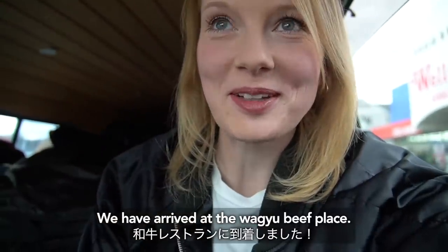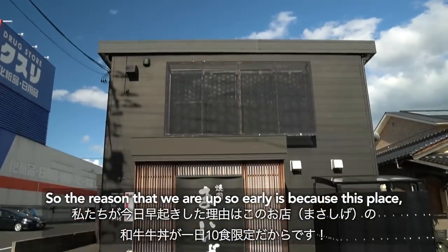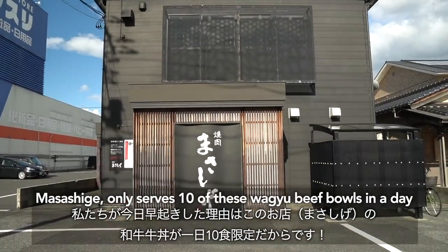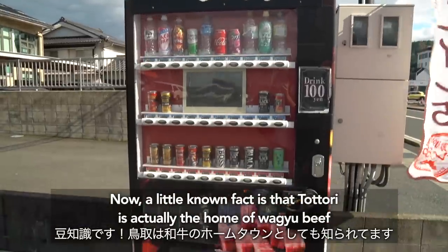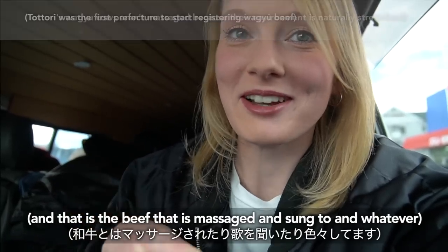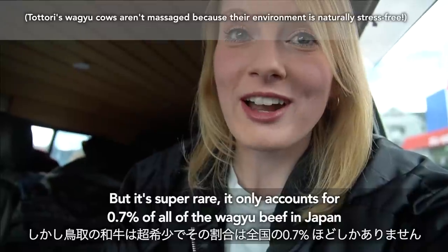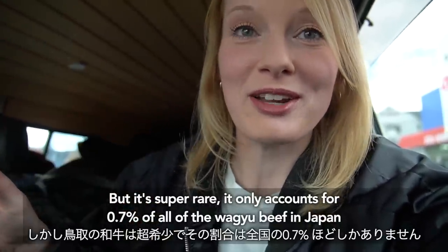We have arrived at the Wagyu Beef place. So the reason that we are up so early is because this place, Masashige, only serves 10 of these Wagyu beef bowls in a day. Now, a little known fact is that Tottori is actually the home of Wagyu beef, and that is the beef that is massaged and sung to and whatever, but it's super rare. It only accounts for 0.7% of all of the Wagyu beef in Japan.